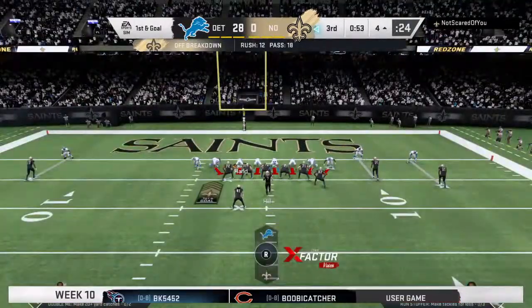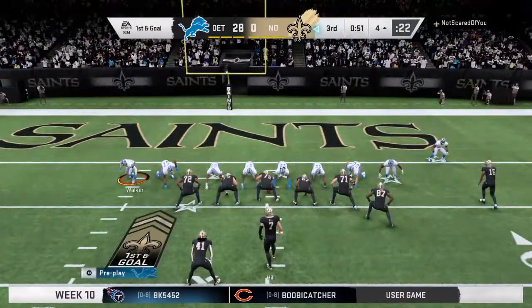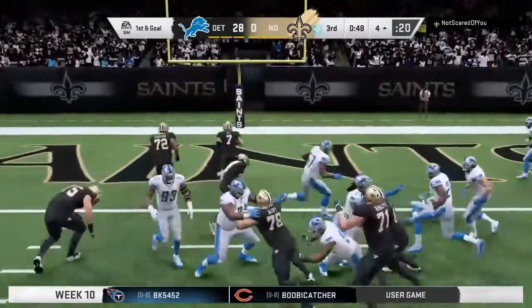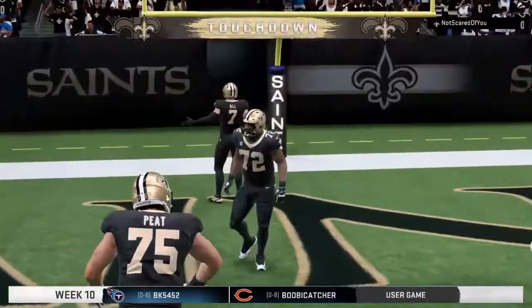18 Gator. 40's a mic. 40's a mic. I'm coming. I'm coming. I'm coming. Step, and he is in for the score.